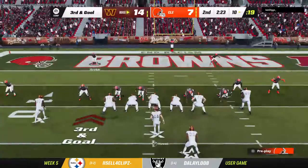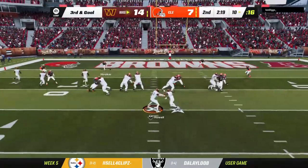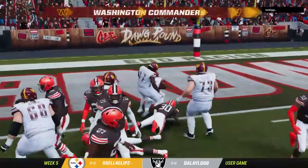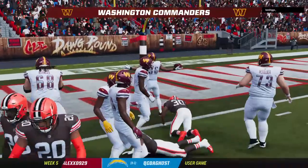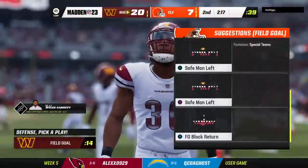Washington on 3rd down. A perfect 3 for 3 as they look to keep that streak going. This is 3rd and goal. Now a handoff up the middle. It's Powell, and he takes it in. Touchdown, Washington. A great effort there.